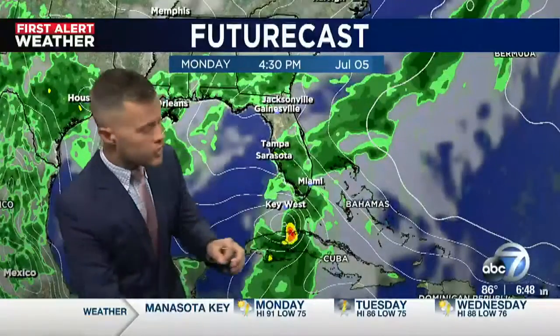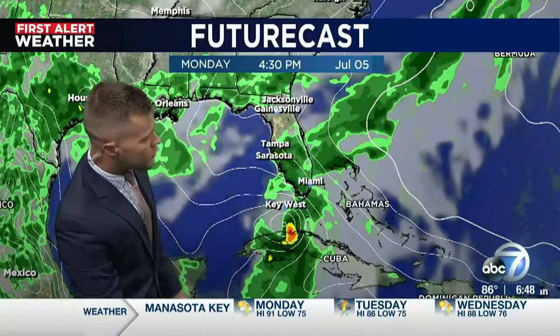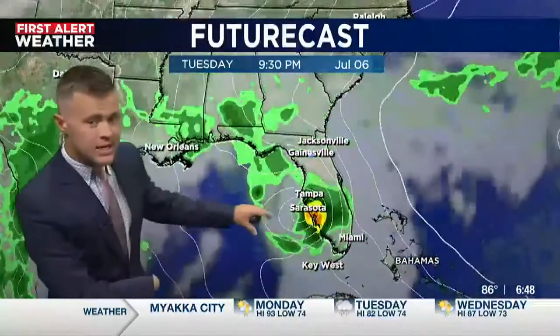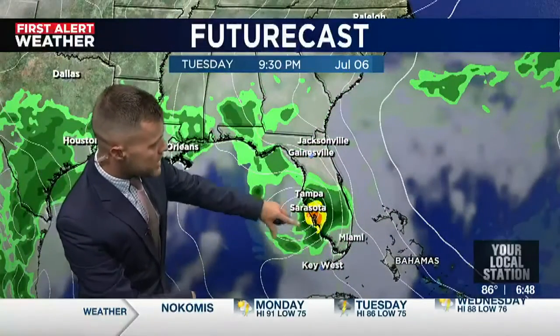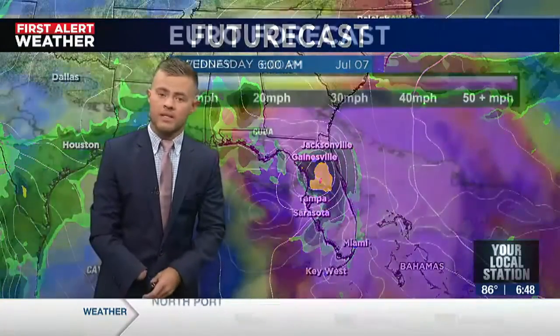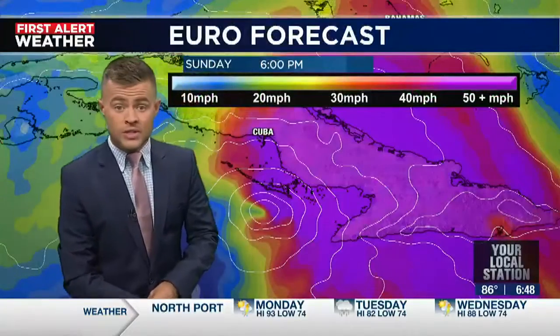Here is the European model. You notice it tries to open up and become more of an open wave, but as it goes across the Gulf, it's seeing if it can pick up enough intensity to maintain its closed circulation. But right now, the European is trying to shift it closer towards Tampa Bay, bringing some of those heavy rainfall amounts. Let's talk about the winds and rain that we could see here along the coast.